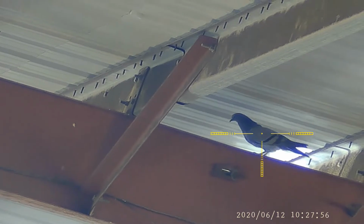This guy's like, do I fly, or don't I fly? Oh, I should have flown. I saw these two sparrows just sitting on the outside of the barn, so figured I'd take care of them since I had the chance.